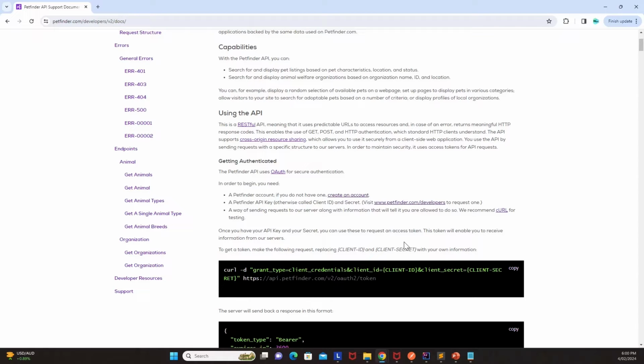It depends on what terminology you use, because when you communicate with the developer, you have to be clear about what exactly you are specifying. Some developers might say client and not client ID, and some may say this is the secret key or the client secret, but you have to be clear about what exactly the details are.